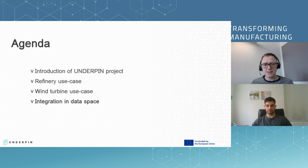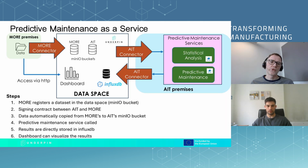Let me come to the last step, the integration into the data space. Here you see how the system interacts. We have connectors, which are used to actually transfer data. So let me go through this.